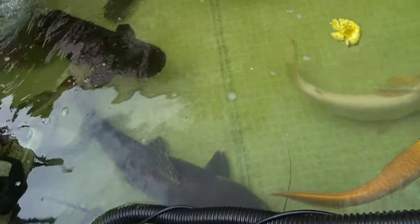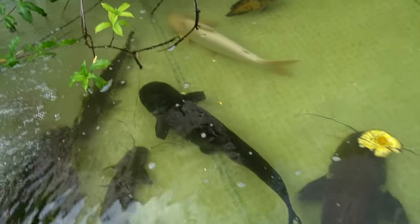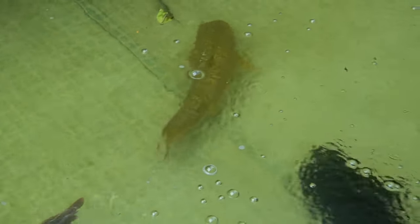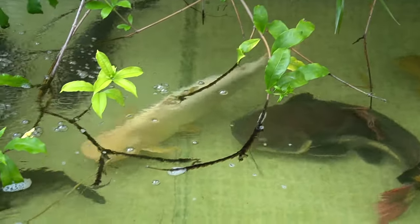Like this guy right here, Nuggy. That is 42 inches of pure muscle. This is an iridescent catfish. The albino one is also iridescent. And the koi are super soft. But as you can see, there's no chewing. There's no marks on the koi. There's no marks on our iridescence. No red fins. Nothing. So that means it was not our paku.